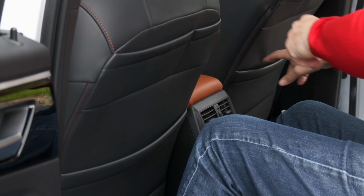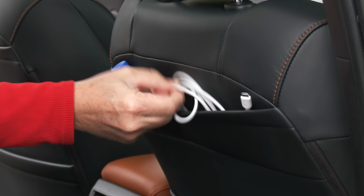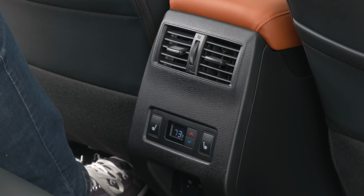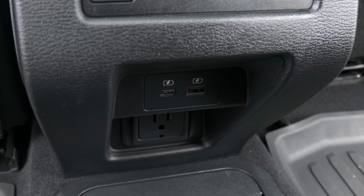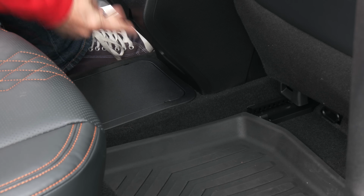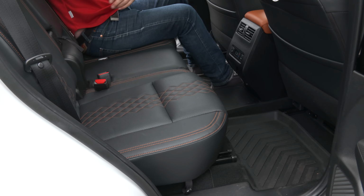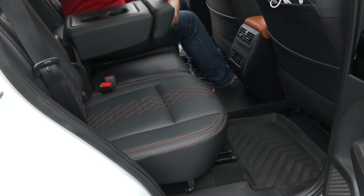This is amazing, not just down here, but check these out. Really super handy. There's a separate climate zone back here, heated seats on the outboard positions. You can charge anything back here, just as long as you bring your cords. The floor is pretty flat, only a small bump here. This bench, not overly wide. It's a classic case of comfort for 3 kids or 2 full-sized adults.